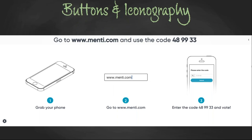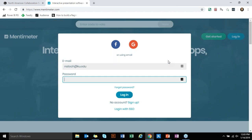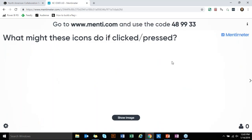Buttons and iconography. If you wouldn't mind entertaining me with a computer and going to mint.com, I have a little poll about iconography. The code up there is 489933. Basically, this is a 3-question poll, just starting the conversation around buttons and iconography.